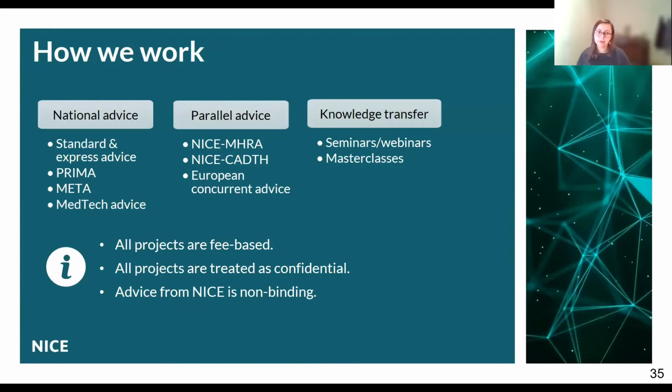So we offer a range of services, and I'll talk about a couple of them in more detail. Our standard scientific advice is what we predominantly use for companies who are developing drugs that might go through a NICE technology appraisal, but we offer a range of other services more focused on medtech developers as well, which I'll say a bit more about in a minute. We offer parallel advice with the UK regulator, with the NIHR, with a Canadian HTA body called CADTH, and we also offer the option to build our advice project around European regulatory advice as well.